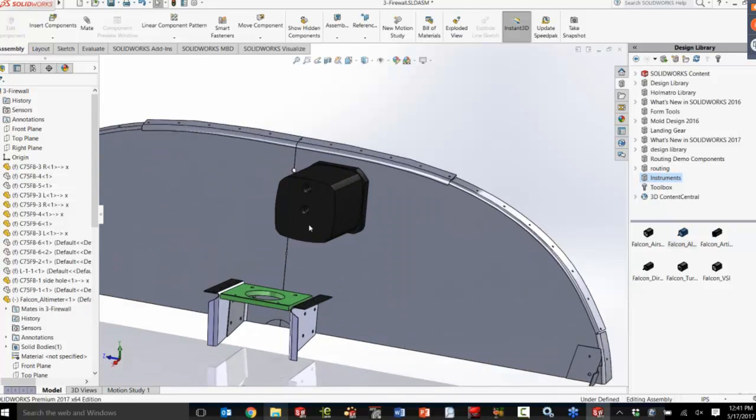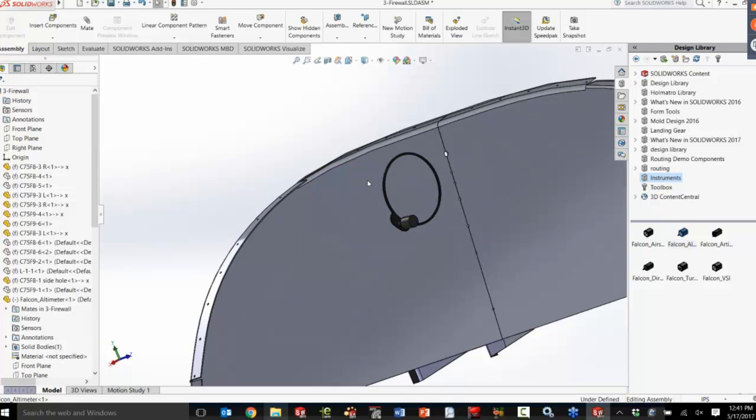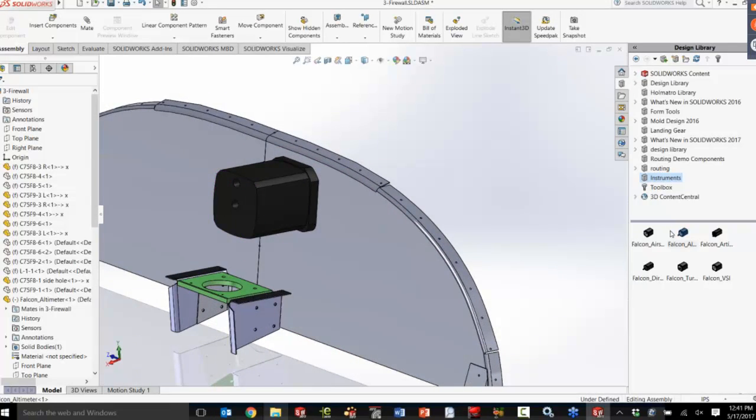Now, as you create your designs, and we'll deal with the hole in a little bit, I want to lay out some more instruments here. So if I look at the next one, which is going to be my artificial horizon, my attitude indicator here, I want to add some intelligence to these parts. If you're using a part over and over again, I know normally you're only going to have one instrument in your panel, but think of other things like fasteners, the things that you use over and over and over again, different brackets that you might apply a dozen or more times in your model as you go.